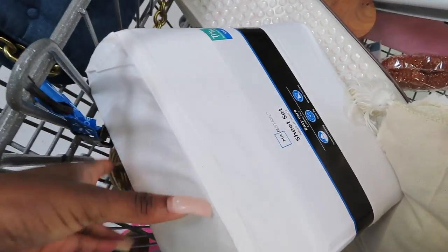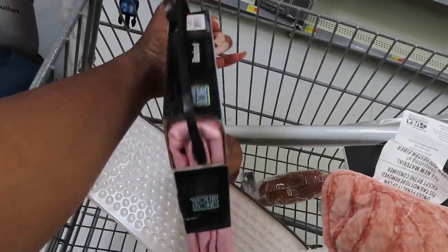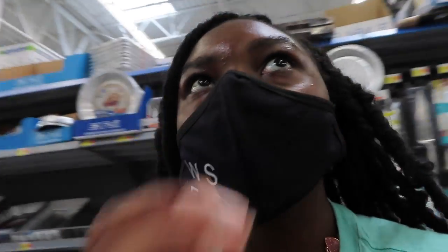I got this sheet. So I already have a sheet, but my brother was telling me I should get a backup, you know, in case like laundry gets backed up or something. So I have one of those. And this is the curtain we decided on. Well, really, she chose, and I was just like, okay. I like all of them. So there's that. And then this is the rod. We got a tension rod because, like, you know, don't want to make no holes or whatever. So that's that.